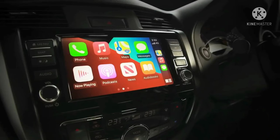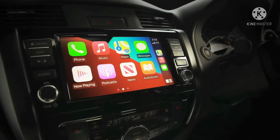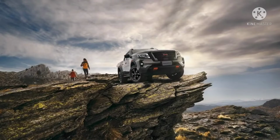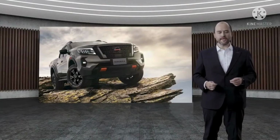In addition to driving performance, comfort, and safety, our customers want more connectivity. Our latest Nissan Connect system enables use of Apple CarPlay and Android Auto, making sure that when you are in the vehicle, you're not left out of the loop. These technologies and more make the new Navara the most advanced ever. What that means is more convenience, more peace of mind, and importantly, more enjoyment.